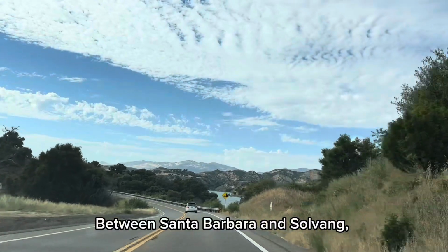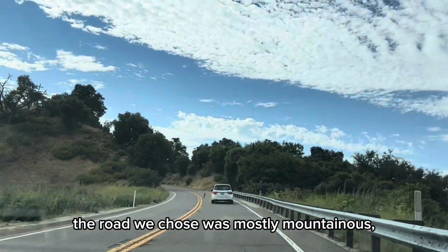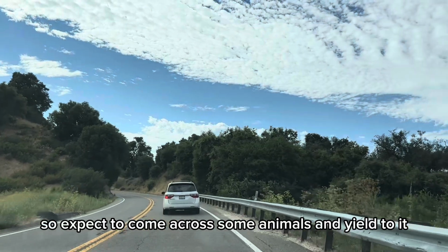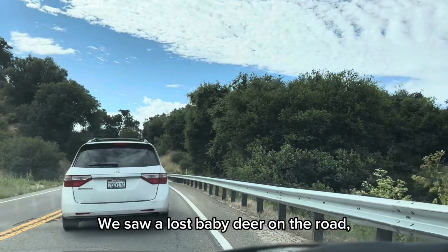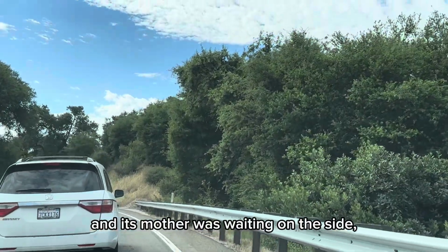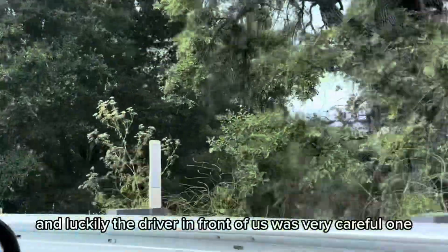Between Santa Barbara and Solvang, the road we chose was mostly mountainous. So expect to come across some animals and yield to them. We saw a lost baby deer on the road and the mother was waiting on the side, and luckily the driver in front of us was a very careful one.